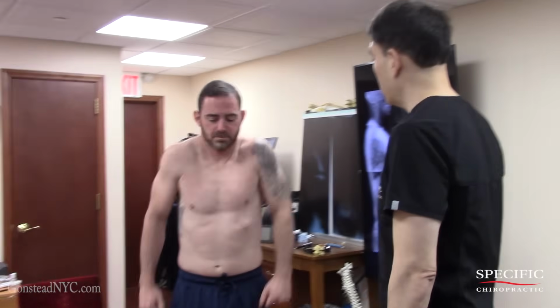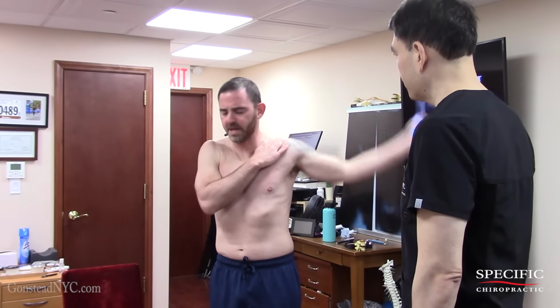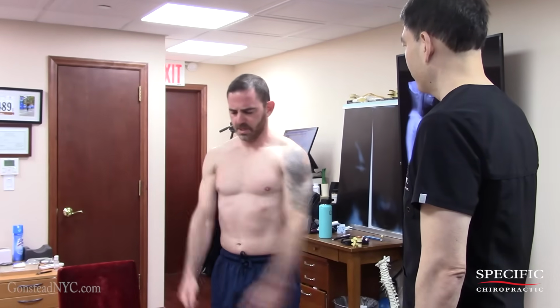Give the shoulders a try. See, I like them. Oh, it's smooth. Before, when I would do this, I felt like an impediment to the movement, but now it just feels smooth. Yeah, so much smoother. Hold that.